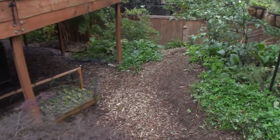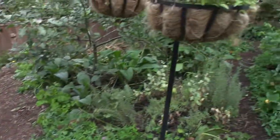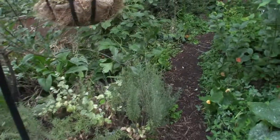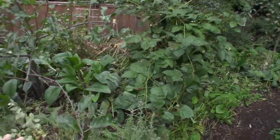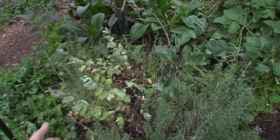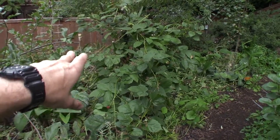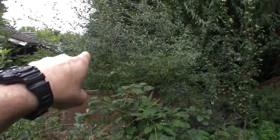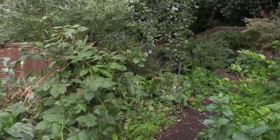Over here to the lower side, there's the propagation bed I've done videos on before. We got this area here. I kind of cleaned this up. This blackberry here I'm going to eliminate because this is supposed to be a wildflower kind of area down here. And this blackberry really took over this year and was going through the autumn olive. That's our autumn olive tree. We've got an almond tree right there. And we got a pear here.